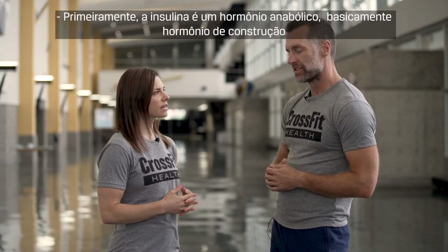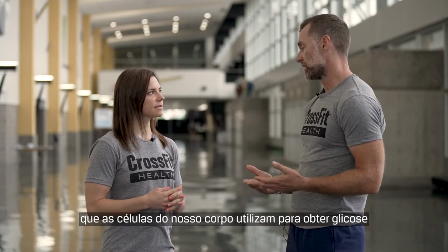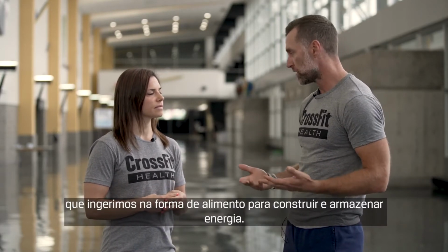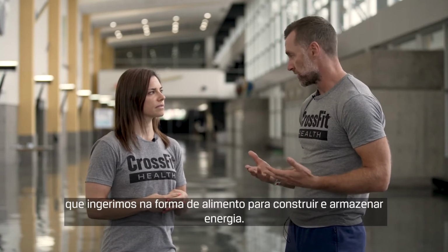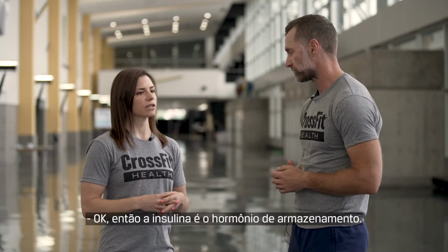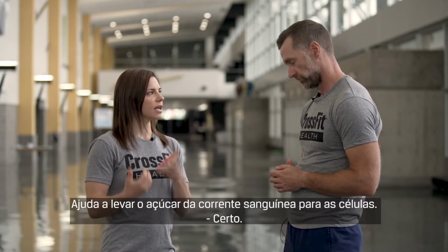So insulin is an anabolic hormone, basically a building hormone that the cells in our body utilize to uptake glucose that we ingest in the form of food to build and store energy. So glycogen, protein synthesis, and fat storage. Okay, so insulin's the storage hormone. It's helping to take sugar from our bloodstream into our cells.